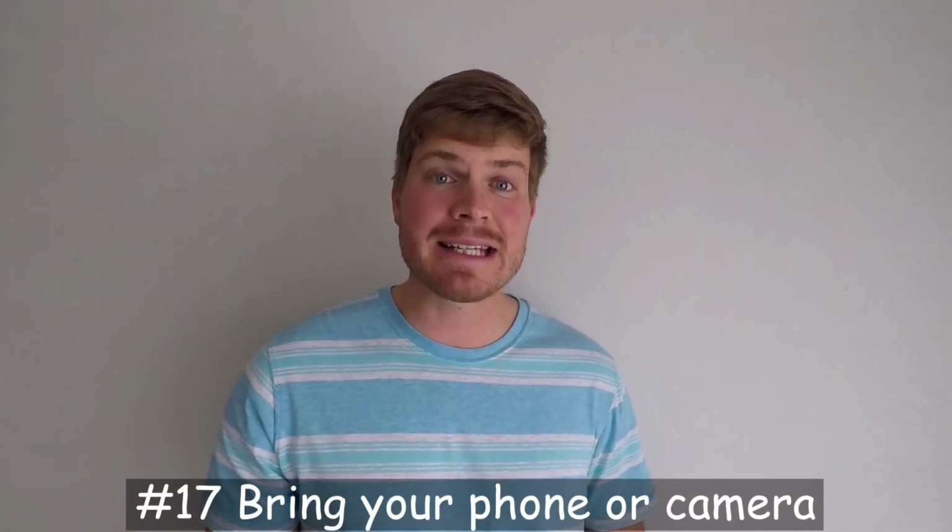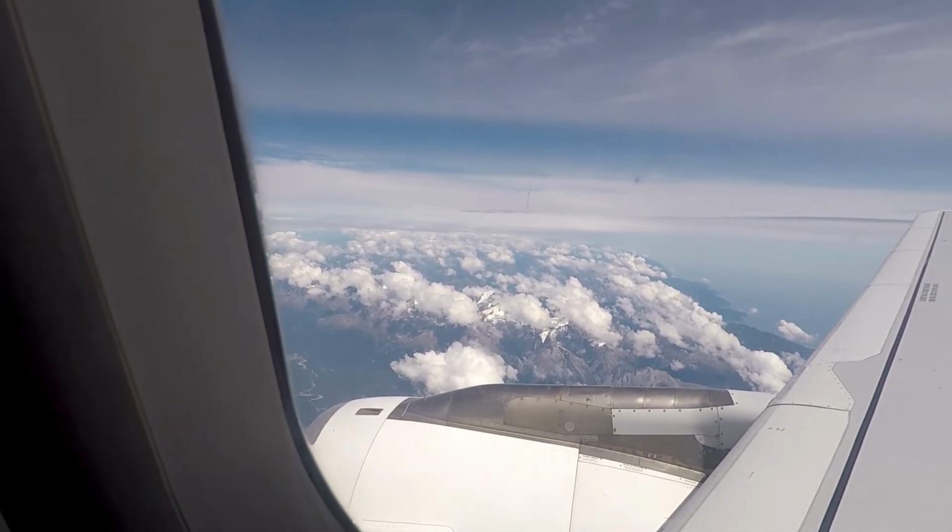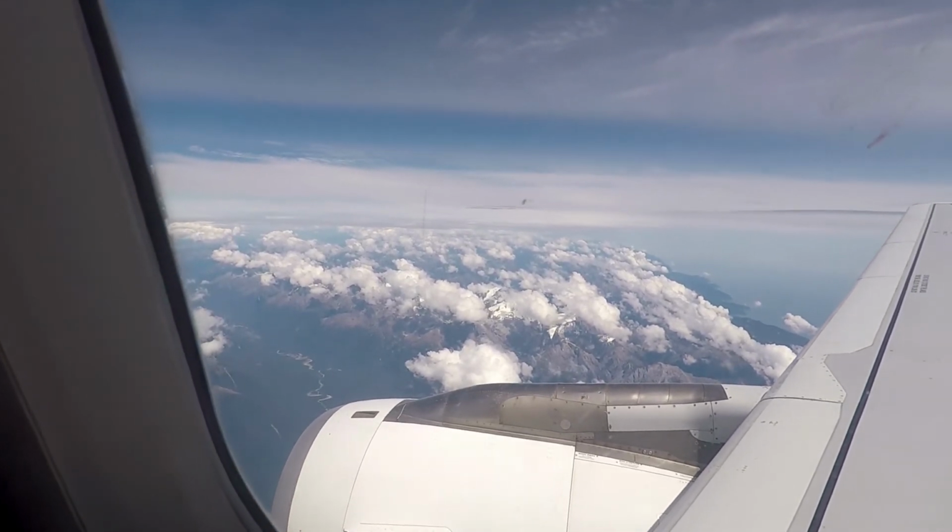Speaking of your phone and camera, number 17 is to bring them. You have some of the most spectacular views in the plane when you're taking off and landing, and taking a photo and capturing that moment is a great opportunity.